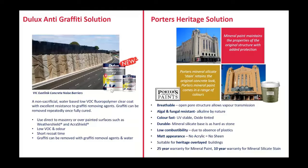So I guess you've got to weigh up whether it's quicker for you to do a coat of paint or to have this. But if it's an area that's really prone to graffiti, we recommend using this because it will save you labour in the long run, and it'll save the substrate from being coated with paint.